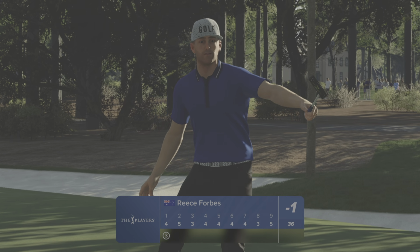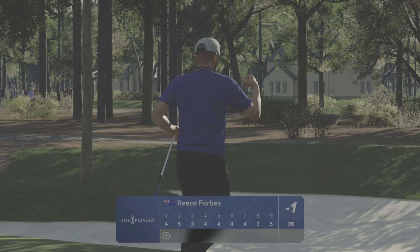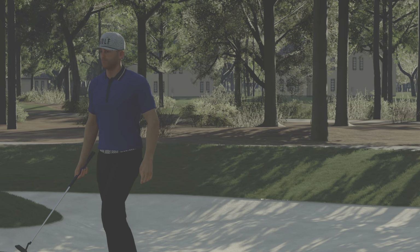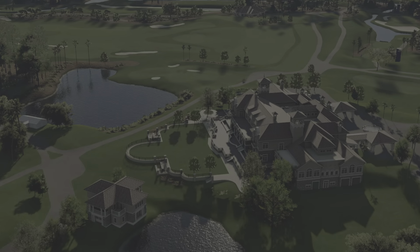Well, Rich, that's ideal. A birdie to start the day. I've never been disappointed by starting off my round with a birdie, Luke, I can tell you that. He's in a share of 10th position.